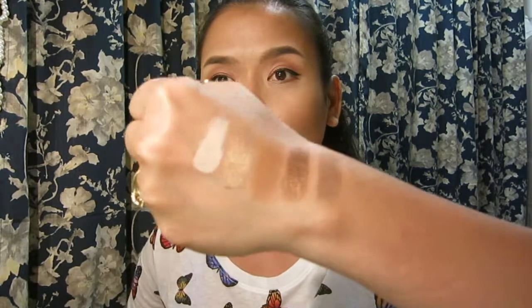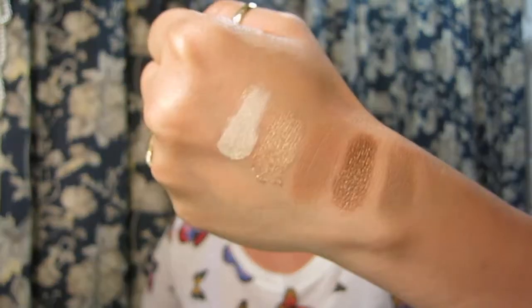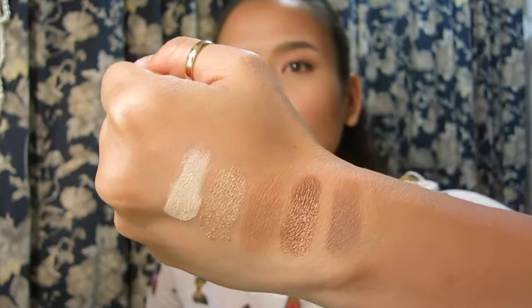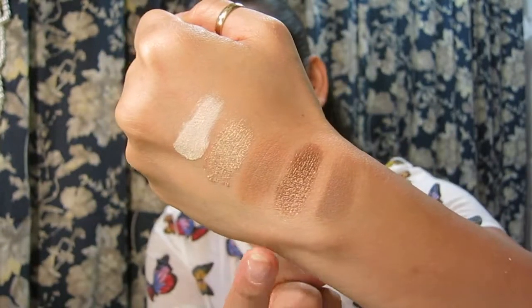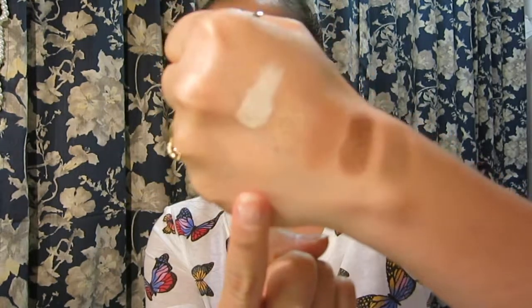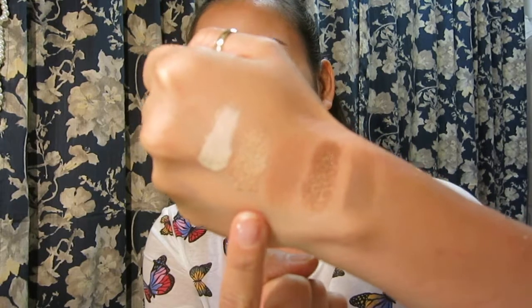Look at that. Oh my gosh. Holy cow. I'm not a shadow girl, but oh my gosh. This will make you play with the shadows. Look at that. Oh my gosh. You guys can see that? I love that color right there. And then the gold is even pretty too.